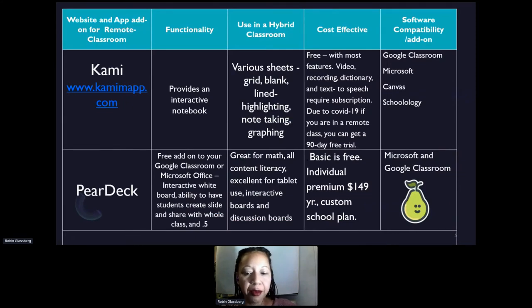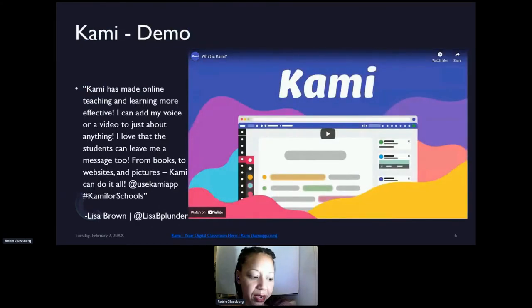And then Pear Deck. Pear Deck is great for tablets. And it's great for modeling, and it's very, very interactive. So this is also another add-on that you can add on to your Microsoft Google Classroom. All of them are add-ons, as you could see from the chart. So these are great ways to differentiate and bring interactivity into your classroom for difficult subjects and literacy. So let's take a moment, 1 minute, to view a quick clip about Cami.